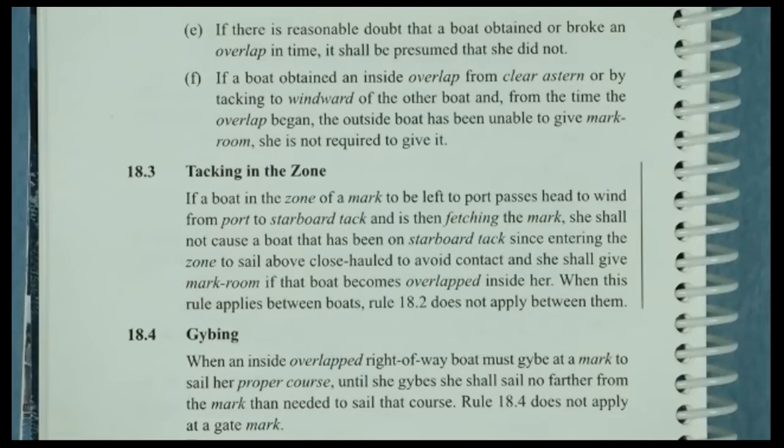It says, if a boat is in the zone of a mark to be left to port, passes head to wind from port to starboard tack, and is then fetching the mark, she shall not cause a boat that has been on starboard tack since entering the zone to sail above close haul to avoid contact. And she shall give mark room if that boat becomes overlapped inside her. When this rule applies between boats, Rule 18.2 does not apply between them.